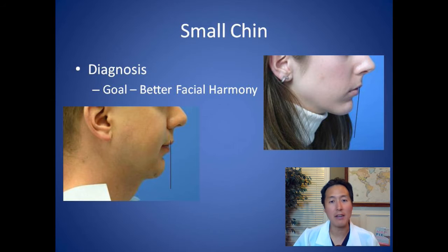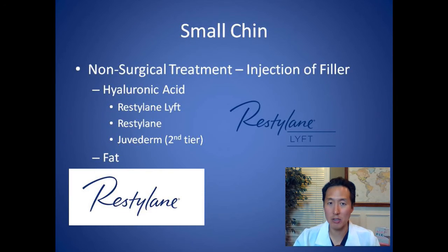If you've got a small chin, a very simple way to treat it is to use a non-surgical treatment like a filler. The fillers that I recommend at YPS that we use for the chin are all hyaluronic acid fillers. I don't recommend any non-hyaluronic acid fillers for the chin. Typically, the two that we use most commonly are Restylane Lift and Restylane. The hyaluronic acid is injected in multiple small pokes along the chin, exactly where we want to put it, and placed literally right over the bone. By doing that, it can cause that chin to project just how much we want it to.